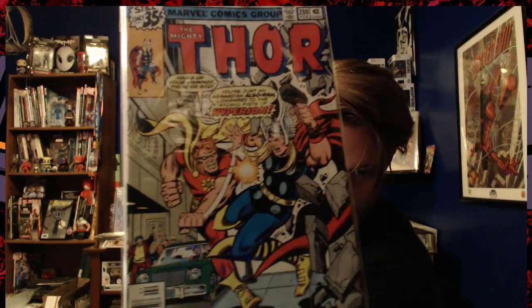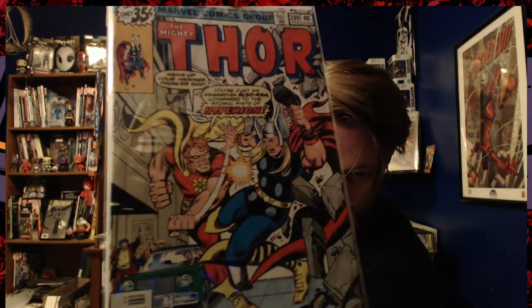Very, very cool book. I was very, very happy to get this one when I did. Got it for a great price. This is a book, man. I really like Thor. I like Hyperion. I mean, mainly the version of Hyperion we had leading up to Secret Wars. Yeah, that Hyperion. Because he was like a good Hyperion.